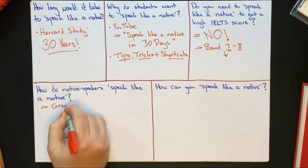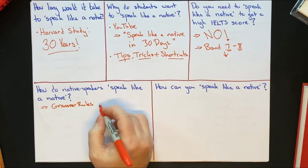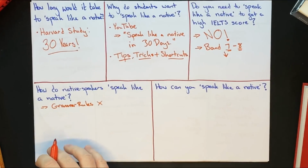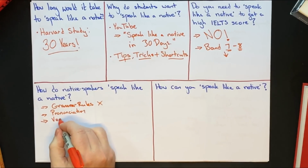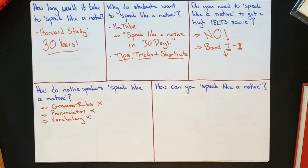Do you think of grammar rules when you are speaking in your native language? No, you don't really think, I'm going to use this tense or that tense or this grammatical structure. You just use it naturally. Do you think of the pronunciation? Do you even think of vocabulary? Most of the time, absolutely not.